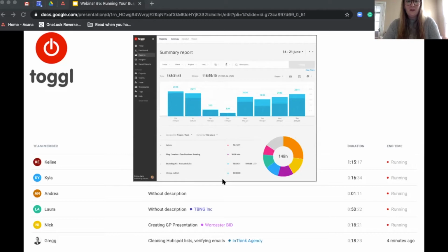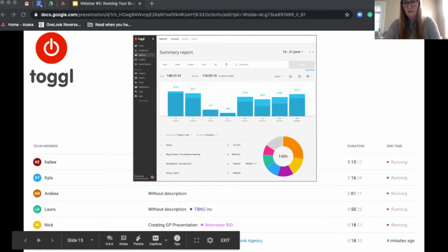Awesome. If no one has any questions about this, the only other thing I wanted to point out is that the reason I really love Toggl is, like I said, you don't have to micromanage people, but you can easily just see who's working right now and what they're working on, without having to ping them and annoy them all day.